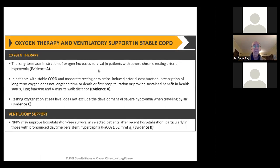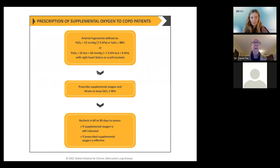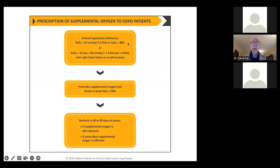Then oxygen. Obviously, if the patient has chronic resting hypoxemia, there is strong evidence that oxygen will improve their general health and reduce mortality. But it is just resting oxygen saturation less than 88%. So what doesn't help is treating the patients that desaturate when they walk around the office, or you have to run them up a set of stairs before they desaturate. Don't prescribe oxygen for those patients. Use saturations of less than 88% at rest as your cutoff.